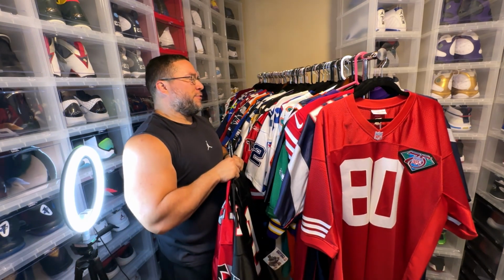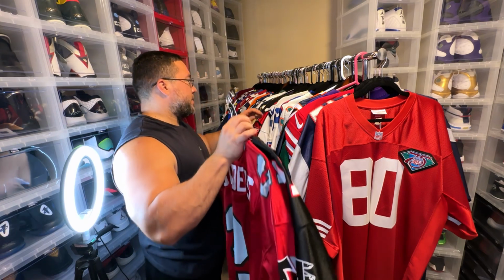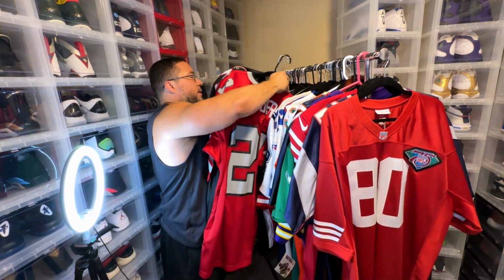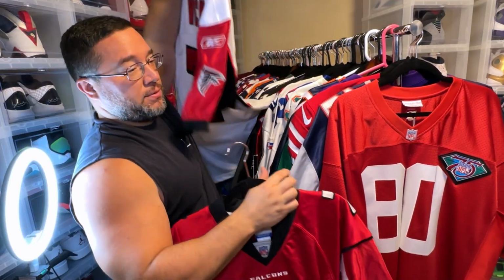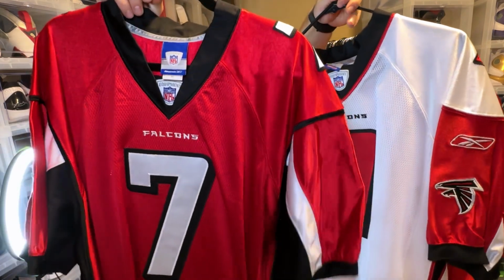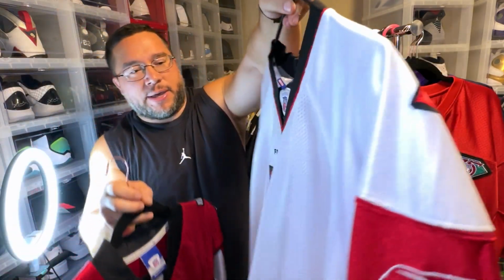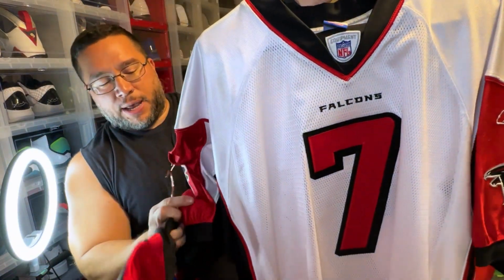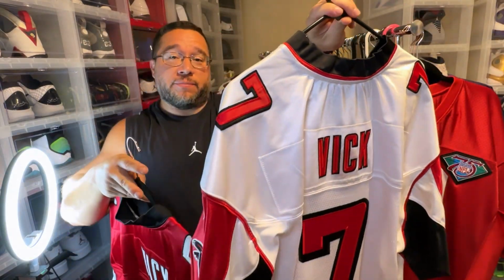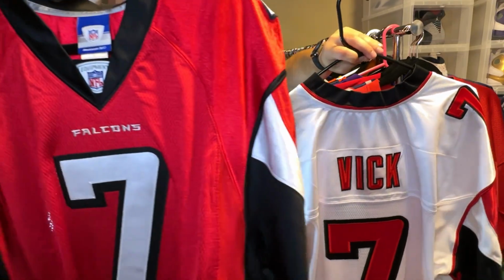I think the 49ers may be my favorite, but right behind it, man, it's these Falcons jerseys. They're so nice. So let me take this one out so you guys can see it real quick. So here we have another Atlanta Falcon legend, Michael Vick, in the red and in the white. Only one I need is the black now. But these are clean, man. Nice logos on the back. I love this style. It's my favorite style, I think, from that era for the Falcons. Very, very clean, man.